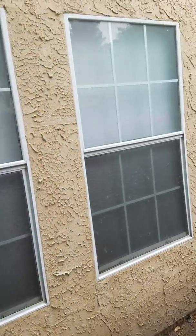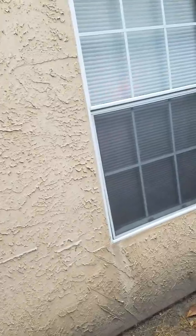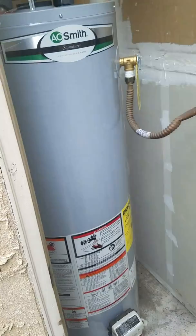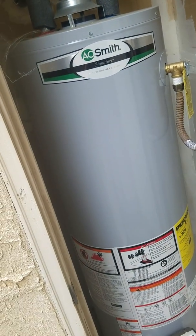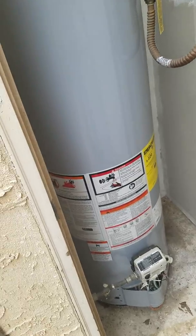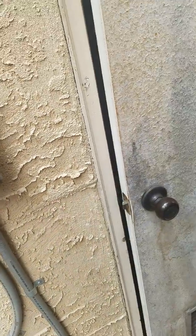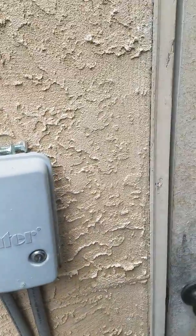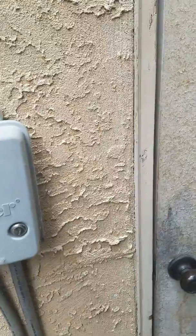Windows. This is the bedroom. One of those is the master bedroom and one of those is a master bath. Yeah, master bed and master bathroom. Another door to another water heater. It makes sense that we have so much space back here. Is this like the PG&E meter here? Maybe. I have no idea, honey. Just worth documenting what's there. Another faucet.